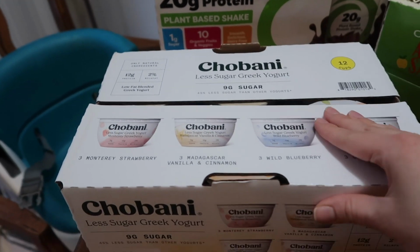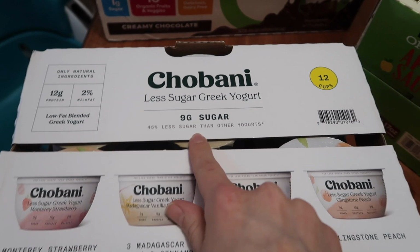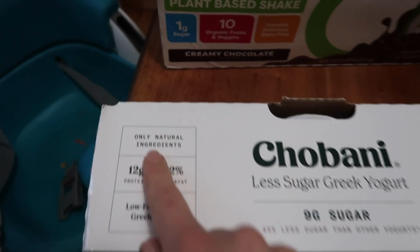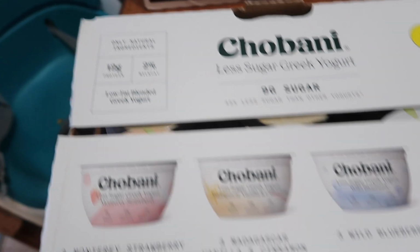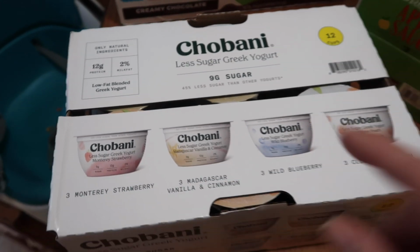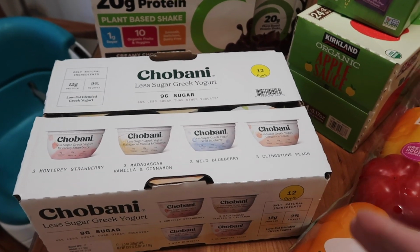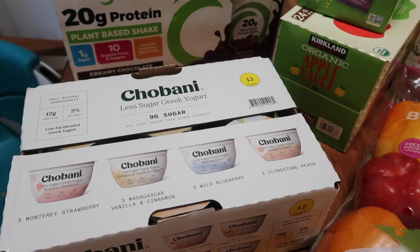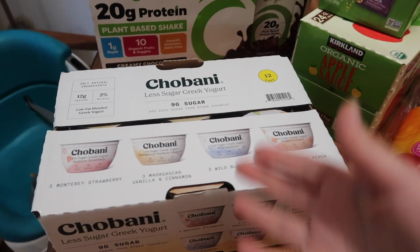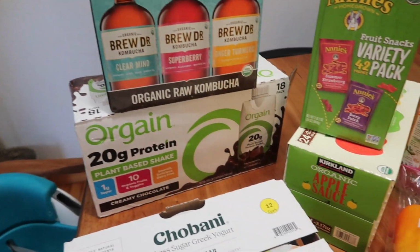I also got the Chobani less sugar Greek yogurt again. It has only 9 grams of sugar in each one. It is not organic, unfortunately, but it has really great all natural ingredients, and my kids love them, and I love that they have less sugar. Also, Greek yogurt is really good for a healthy gut, so anytime I need to just eat something instead of grabbing crackers or chips or something junky, I can grab this or a shake or a kombucha, and I'm hoping it will help me make better choices.